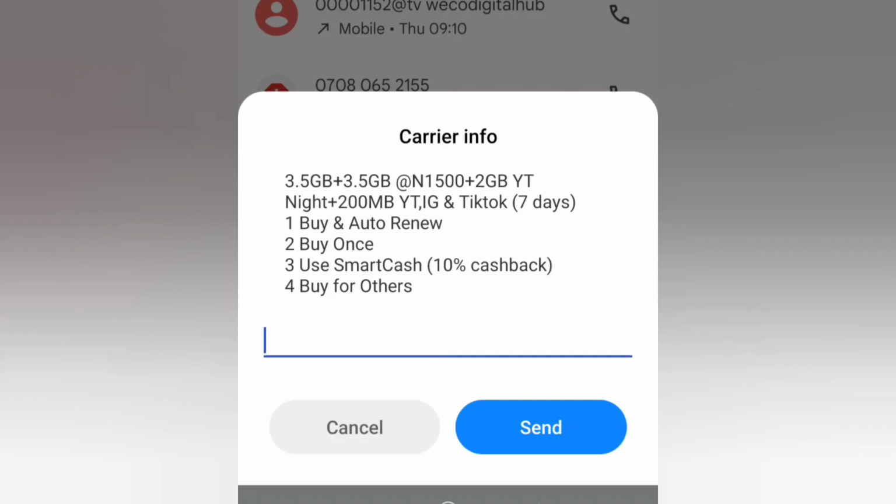And this data will be valid for 7 days. So with 15 you can get 9.2 GB of data. So this is another good option to do your data subscription from Airtel.